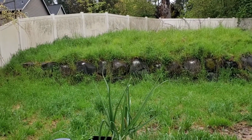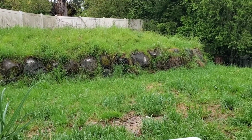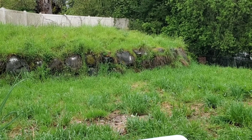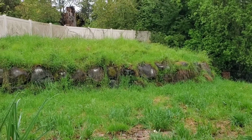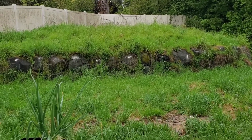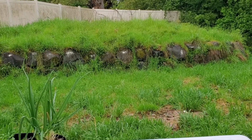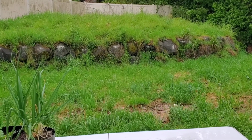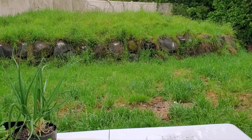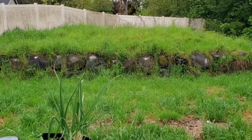Right there, there's a rock wall. That rock wall is actually a retaining wall that the developers put in when they built my home. I don't know if you can see it or not, but it's only about 3 feet tall, and then it slopes up an additional 4 or 5 feet. They put that 3-foot-tall rock wall in so that they didn't have to call it a retaining wall per se, and they didn't have to get a permit for it, and they didn't actually have to do the engineering. They saved themselves a ton of money.